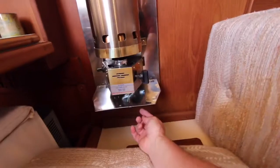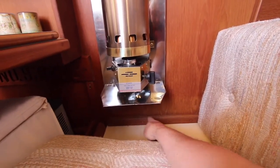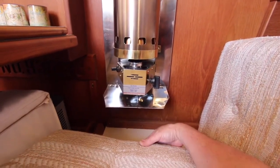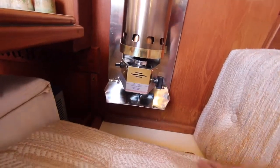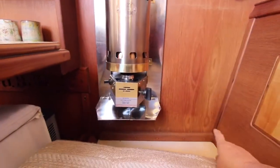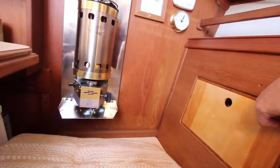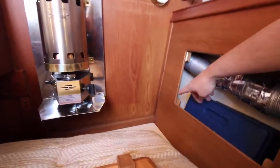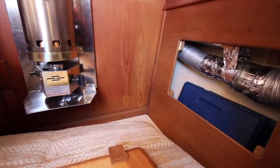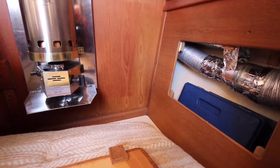The hose will come in through the bottom, and I will probably run it down along this wall here so I can still put the pillow in, and then I will run it probably right through here. There's some storage units along the back of the cushion so I can run it along the bottom here and be able to get it all the way to the back of the boat into the cockpit and into the locker.